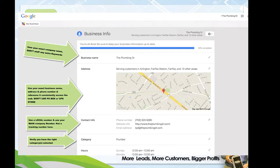A lot of companies are moving towards, oh, let's track everything, right? Let's have a tracking number on Google Maps. Let's have a tracking number on Yelp. Let's have a tracking number on City Search. And it's very easy and cost effective to get a new number for each one of these directories.